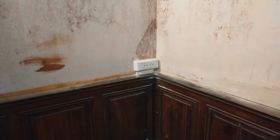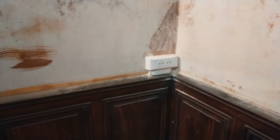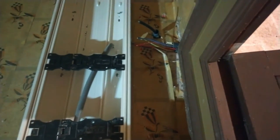Right, anyway. So that is the final socket fitted. So we've got a double there, there, and there. So all of those wires arrive here, so I've just got to get them all linked together and connected to the consumer unit.